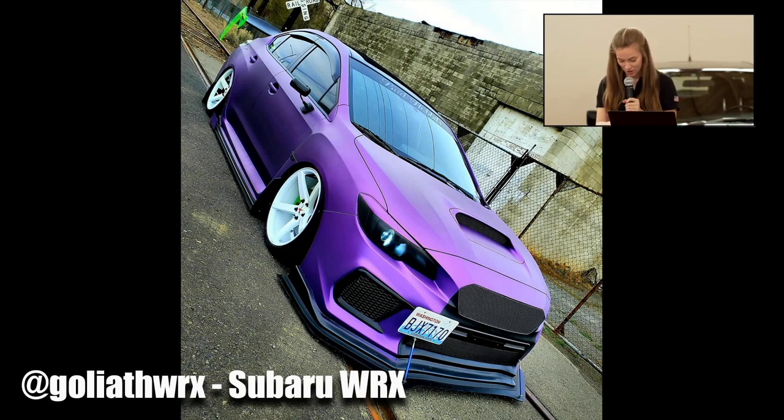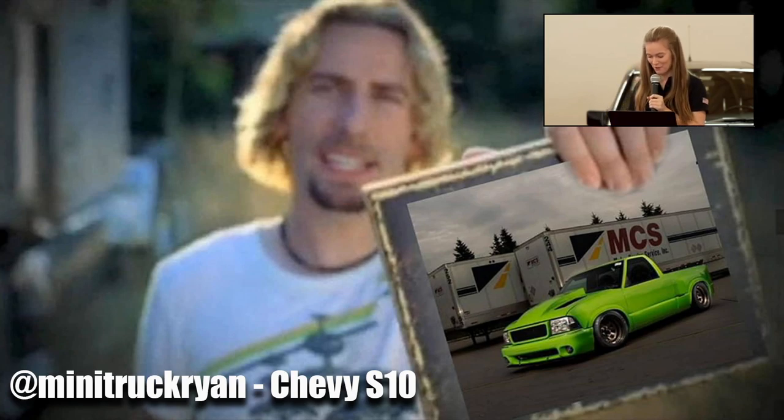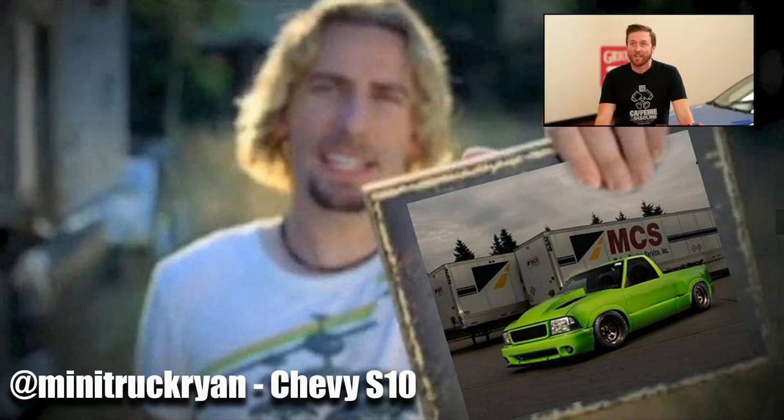All right, so our next car is a Chevrolet S10 Mini Truck. The owner is at Mini Truck Ryan. Photograph. Gotta put in a Nickelback joke. That is excellent. That literally made the entire room laugh. So, Mini Truck Ryan, you got us good with that one.